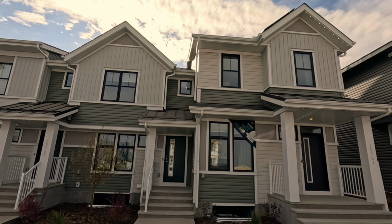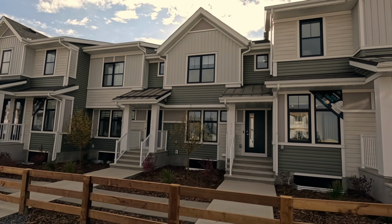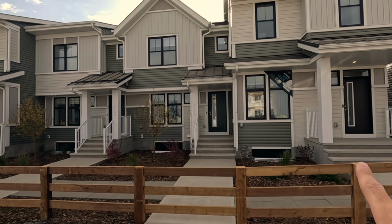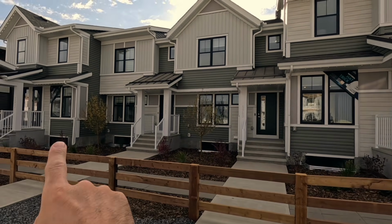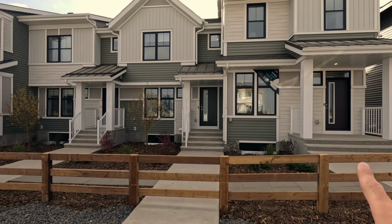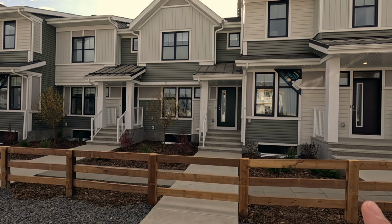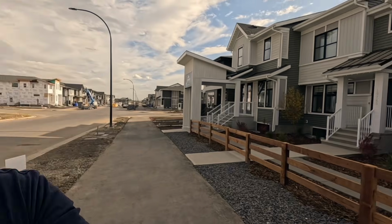These are your typical street towns, and they'll usually come in a block of 4, so 1, 2, 3, 4 units with 2 exterior units. That'll be more money, and then the interior ones. And the pricing for these guys are typically usually around the high 400s, low 500,000s, just depending on how much square footage you have inside the house and whether there's a garage built in the home or not.